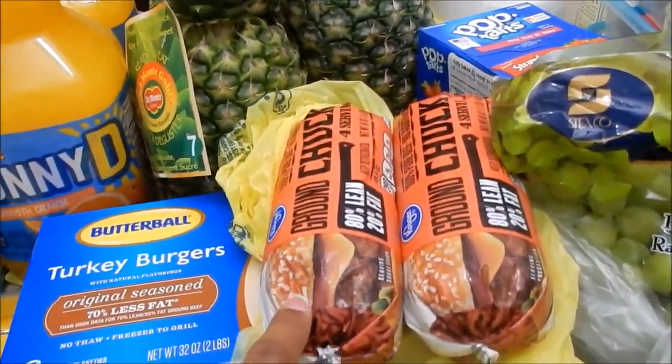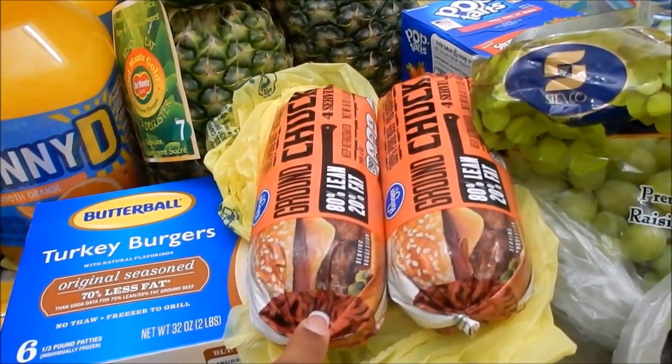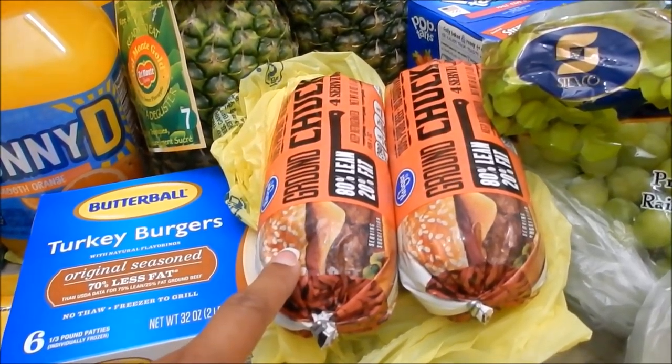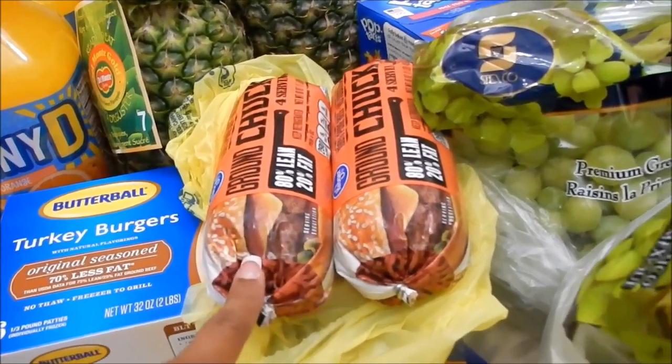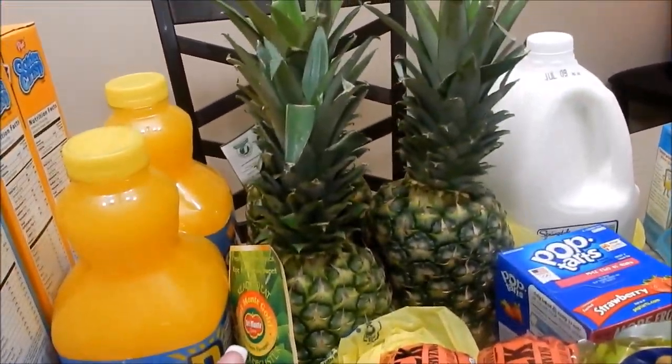Then the ground chuck, it is $2.98 this week. I had a $1.10 paper coupon and then a $1.10 digital coupon. And that's the best customer coupon, so I picked up 2 of those. Pineapples, 88 cents this week.